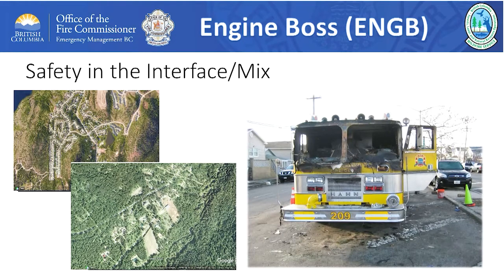And you see these two photos here, everybody knows the difference between the interface, where we have that hard boundary between development and the surrounding forests, and then of course the intermix: rural properties, usually larger parcels, sometimes animals, ranches, that are in the middle of the forest. So islands of development within the forest itself. So obviously this is what we're trying to avoid at all costs.